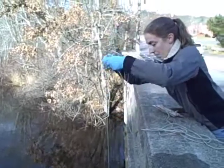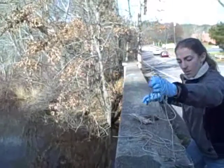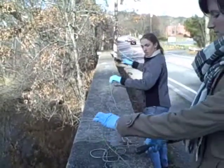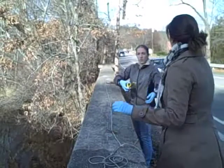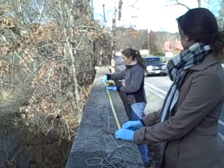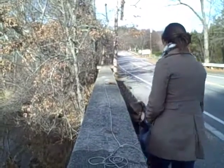You can now pull up the entire rope and simply measure the distance between these 2 clips to the nearest inch to get the approximate water depth. Once you have taken this measurement, you can record the depth in feet and inches in your field notebook.